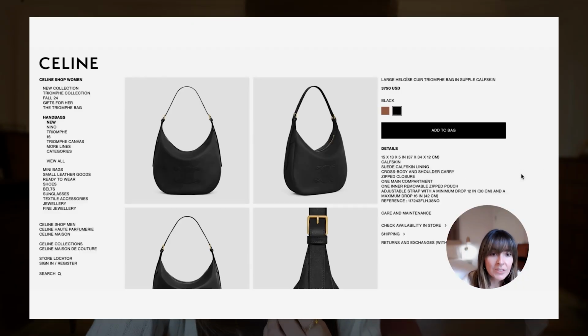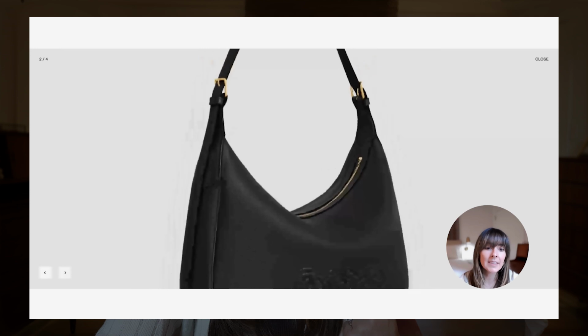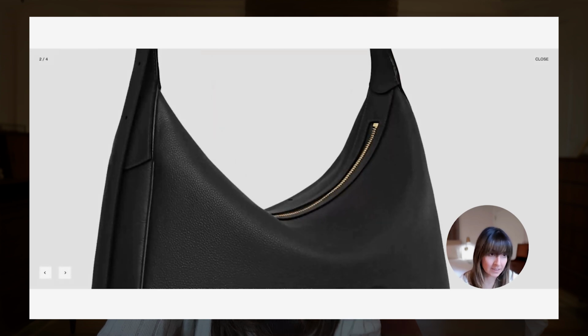It is 15 inches. I think it would be able to fit a 13-inch laptop. The other thing that I really like about this is the leather. It's pebbled leather, so very hard wearing.